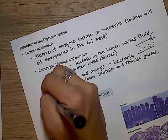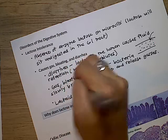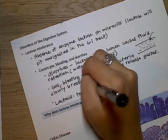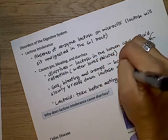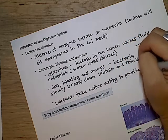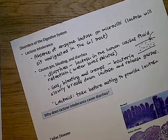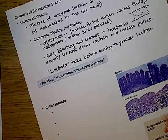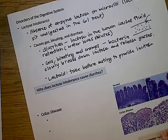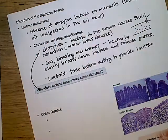So something called Lactaid is something you can take before you eat to provide lactase to help you break down the lactose that your body can't naturally break down. So why does lactose intolerance cause diarrhea? Answer that right up here.